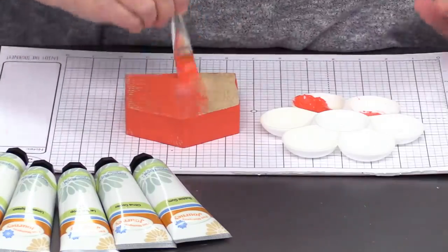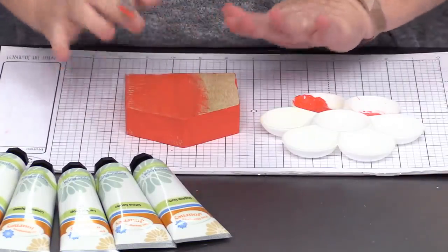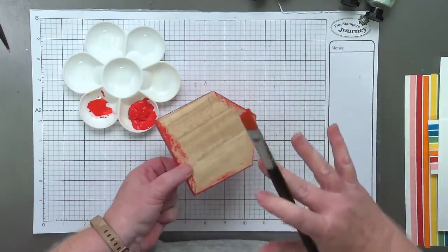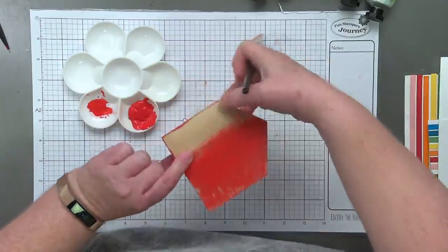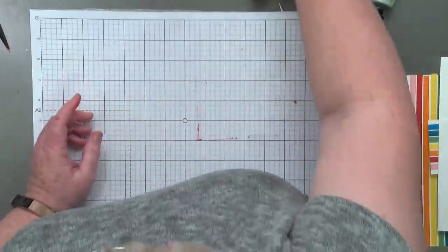Now, for time's sake, I'm going to go ahead and go on to my next step. But after this was dried, after I painted the entire area, I would then turn it over and paint the other side. Now, you don't have to paint the other side, but if you want a completed finished product look, then I would suggest that you certainly paint both sides, just so you have that finished look. So I'm going to set this aside for just a moment, and then I would of course color the other house of the trio with the colors that I want to use.